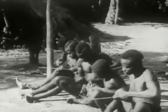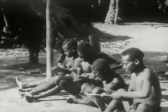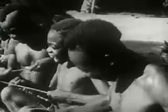They make everything that they use, and the jungle furnishes them with food. Here they are constructing arrows. The shafts are made from the hearts of palm trees, which are strong, light, and durable.